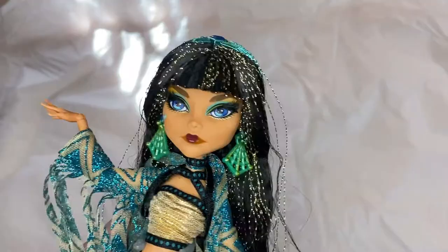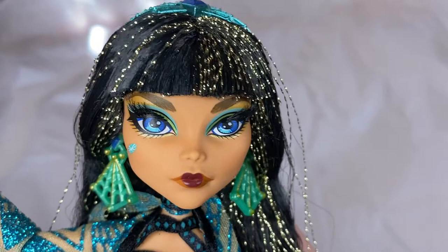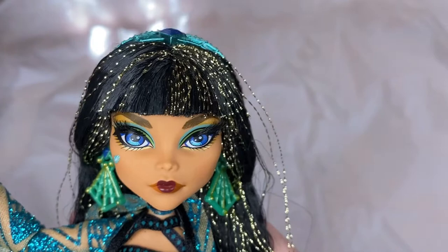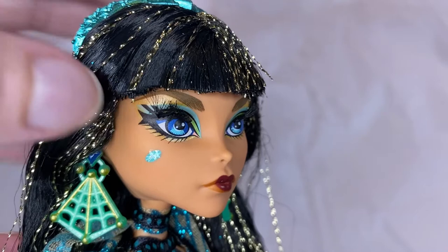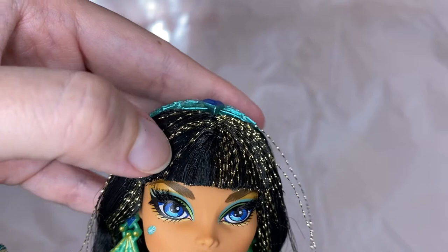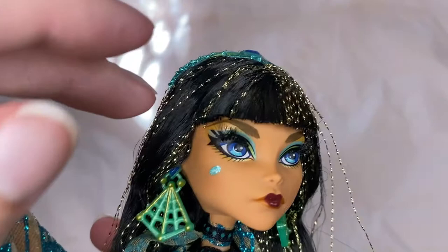And then her face is just absolutely gorgeous in my opinion. She's got these deep, deep blue eyes, like a deeper blue than I think we've ever seen on Cleo before. Usually they're kind of a light blue, but these are very, very deep blue. And she's got gold eyeshadow on the brow bone and right under her bottom lid. And then there's some, what I would call seafoam green. Well, no, I would actually classify that as teal. There's some teal eyeshadow, and then there is actually a stripe of green that's right on her lid.